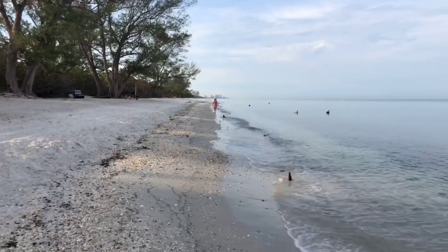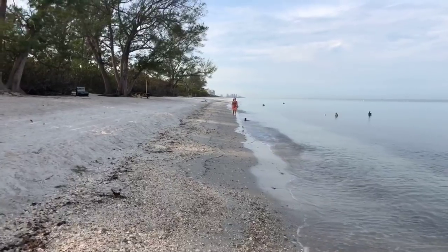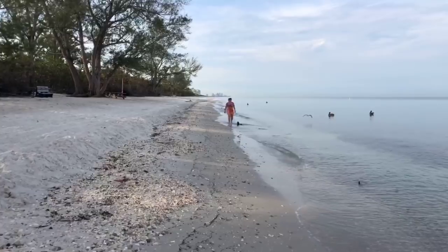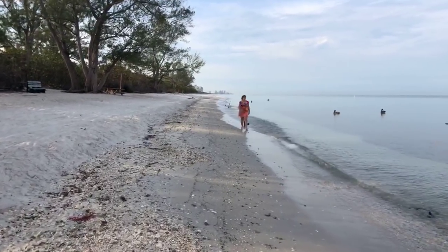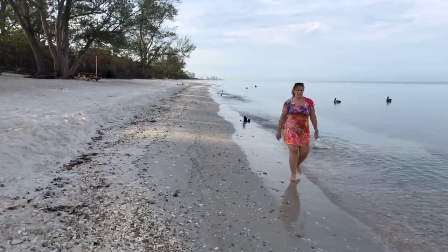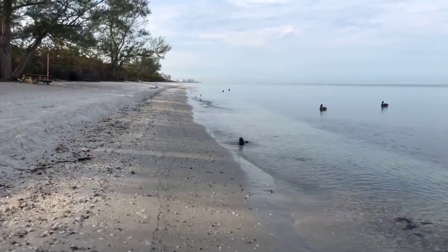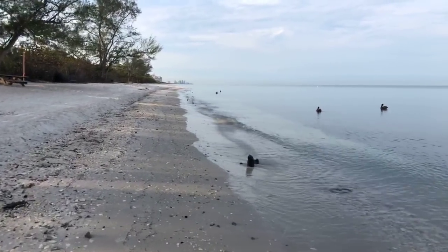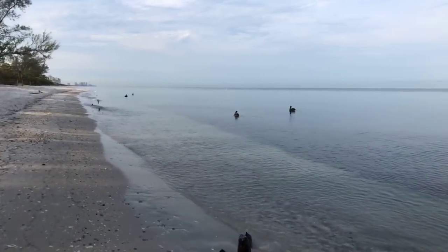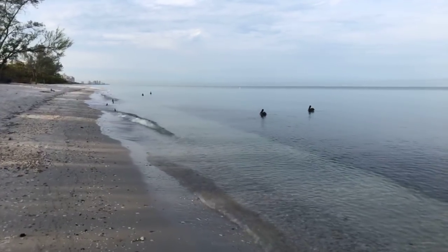Gonna go a little further south here. We're in area 3 still. Started in area 4, walking south. Good morning. You can see the pelicans are just hanging offshore here, just swimming just offshore.